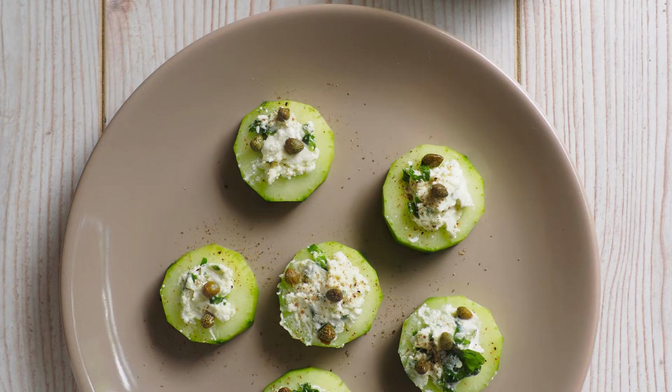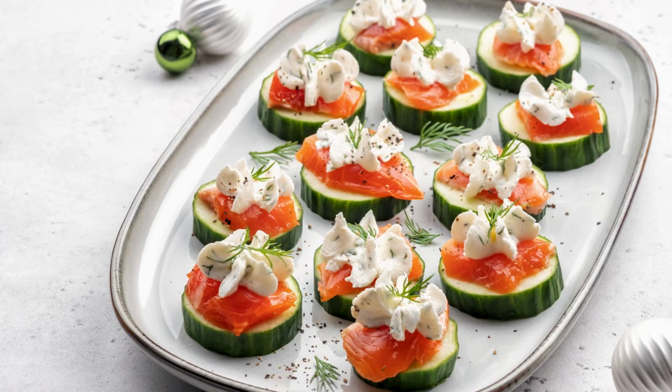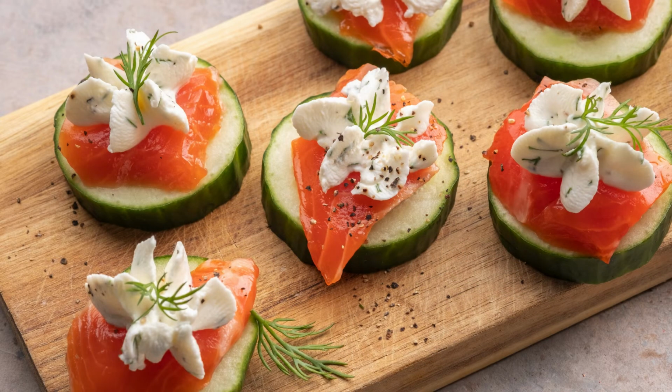Using a small spoon or piping bag, dollop or pipe a bit of the cream cheese mixture onto each cucumber slice. The amount is up to you, but about a teaspoon per slice works well without overpowering the cucumber. For a fresh and colorful garnish, add a slice of cherry tomato on top of each cucumber bite.